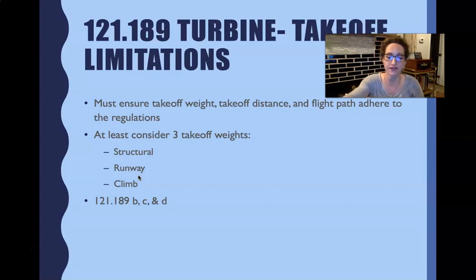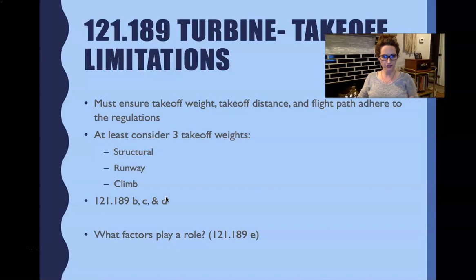Okay, paragraph E. And I have a question here. What factors play a role? So paragraph E says in determining maximum weights, minimum distances, and flight paths, and those are the 3 things we talked about, right? Because in looking at all these under paragraph A through D, correction must be made.